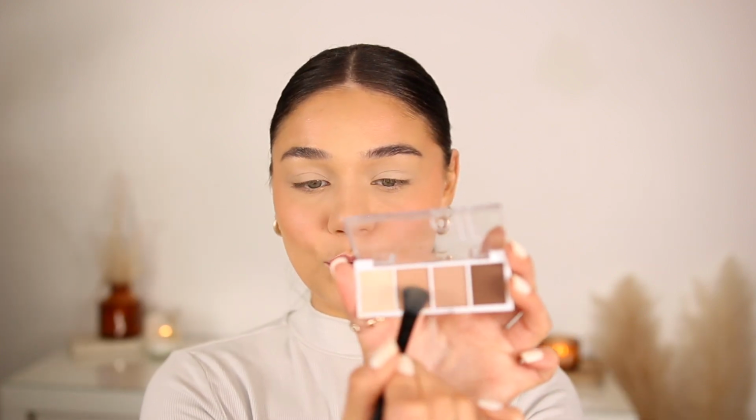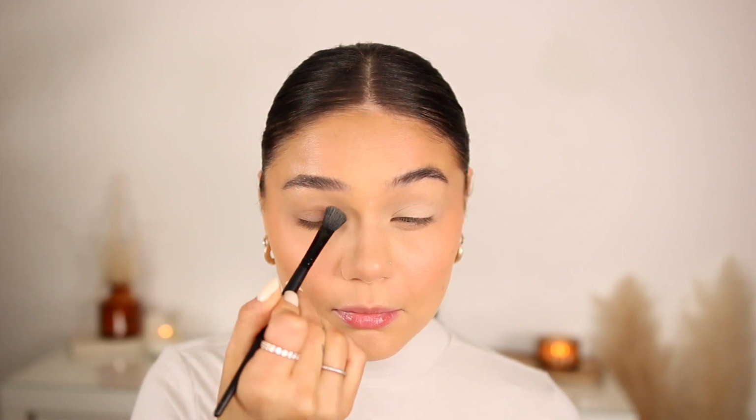I'm gonna go in and mix both these shades right here and apply it on the full lid. And the brush that I'm using is the e.l.f. blending brush. I like to use this to pack on the shadow like this, just because it really covers everything. I have smaller eyes, so it really just fits perfectly. But then I'll also go in and do it like in my crease as well with this brush. Take a little bit on my finger, which is that second shade, and just apply a little bit heavier.